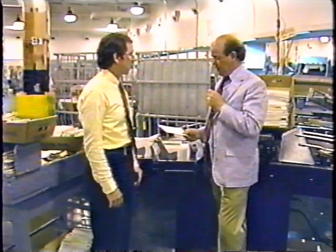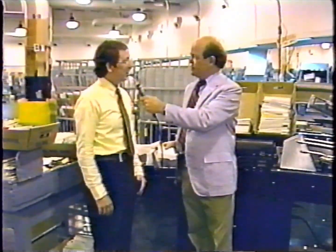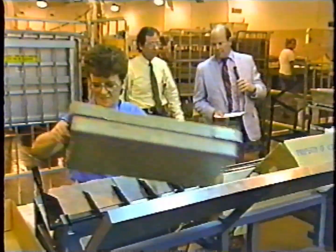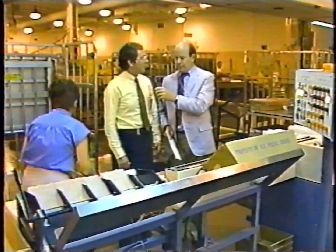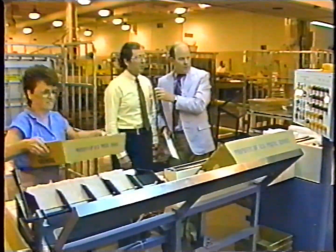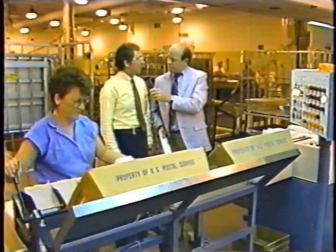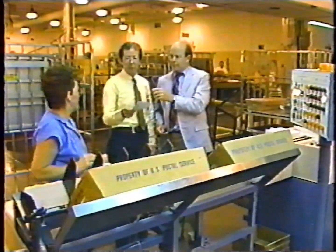Boy, that didn't take long. What now? Well, I think you'll be fascinated by the next step of the operation, Dave. Let me take you over there. Okay. Well, Dave, here we are at the next step of the processing. This is our automated sorting system. This particular machine's called the optical character reader. It sorts up to 36,000 letters per hour. Let me take this letter. We'll give this letter to Jerry. She'll put it within the system.